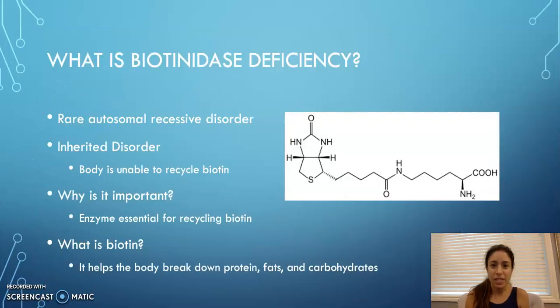So what is biotinidase deficiency? Well, it is a very rare autosomal recessive disorder in which the body is unable to recycle the biotin that's in the system. This disorder is inherited from the parents of the child. So why is it important? Well, this enzyme is super essential for recycling biotin that's already in our system.